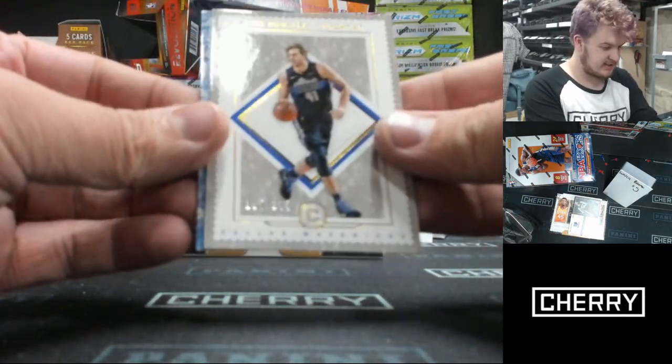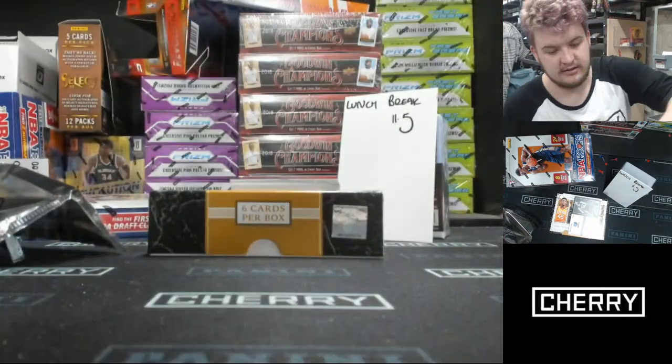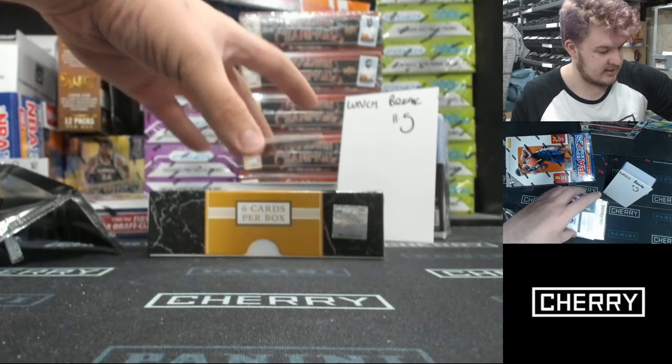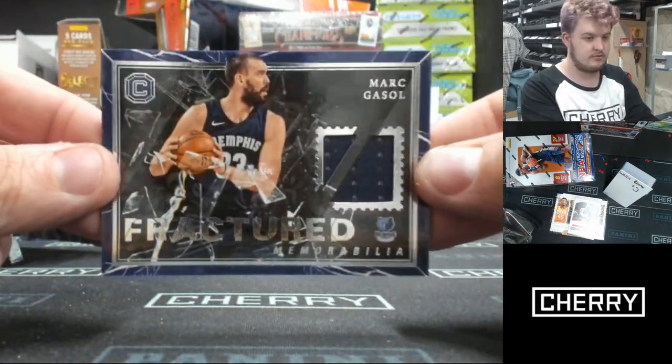Dirk Nowitzki to 165 and Tyson Chandler to just 49. Up next, it is a fractured jersey card of Marc Gasol.